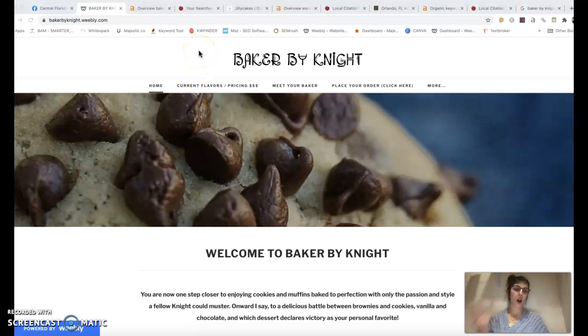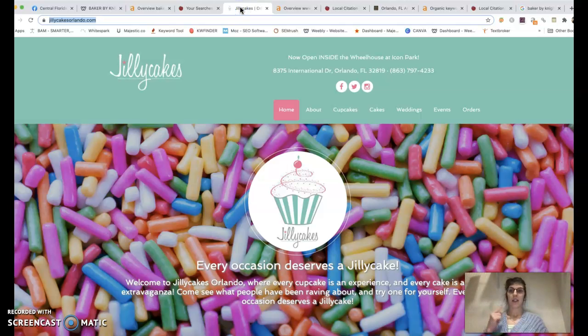I have your top 2 competitors pulled up. So the 2 people I'm going to show you is just to give you a reference of where they're at and how you can beat them. So your top competitor, whenever I Google baked goods in Orlando, this top competitor pulled up. They're called Jelly Cakes. Again, based out of Orlando.